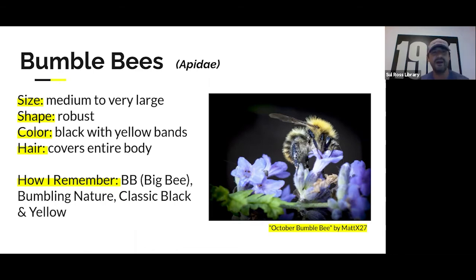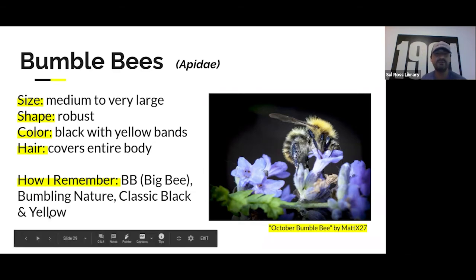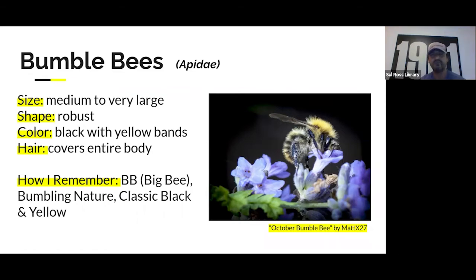But they do, right? And again, the color's going to be black and yellow bands, your classic bee color, and super hairy. The hair is all over this bee, and of course she's using that to collect pollen. How I remember this bee, I just think of big bee, BB, bumblebee. My brain's always going to go to the fact that this is probably the biggest bee that I'll see out there. It does have a bumbling nature, maybe because of its size, and it is a classic black and yellow. So bumblebees are one of the easier ones to identify. It's like, hey, that's a cardinal, I can identify a cardinal. We should be able to identify the bumblebees because they are those big bumbling bees.